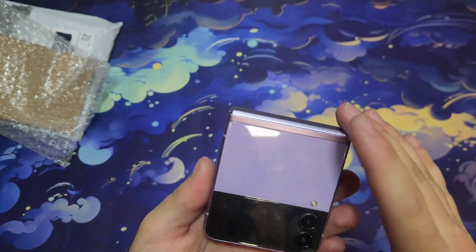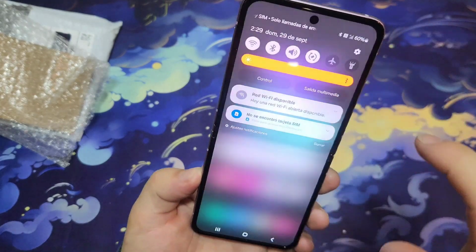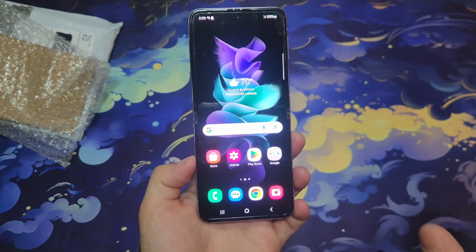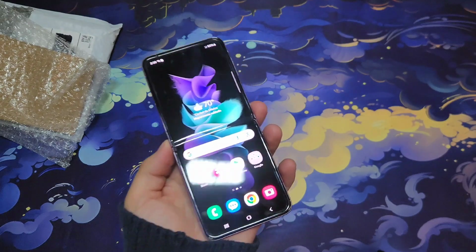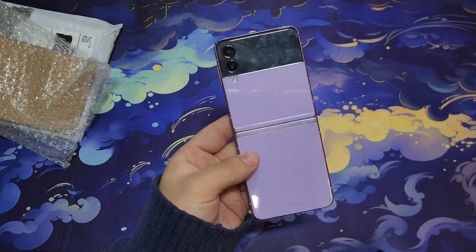That's interesting. So let's go ahead and try and open it again. And it's on. This is weird. Okay. You see, this is exactly what I mean. This is exactly what I'm worried about with these kinds of phones on the market.